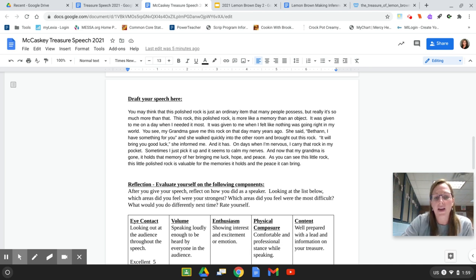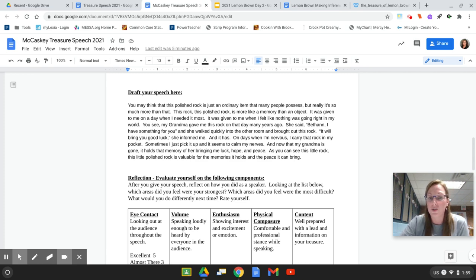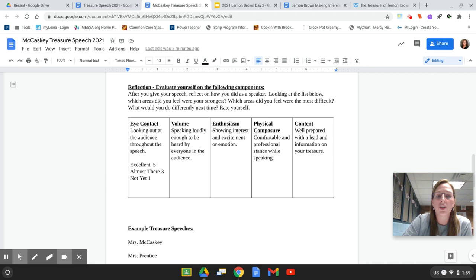So after I drafted that up, then it was time for me to give my speech. All right. And when you're all done giving your speech, you're going to do a quick reflection, and we'll go over what that reflection is a little bit more later on, but you're going to give yourself an evaluation. How did you do looking out at the audience, or did you just look down at your speech the whole time? Were you loud enough that your crew could hear you? Did you show some enthusiasm or some emotion? You didn't just sit there and go, "This is my treasure." Was your composure good, were you comfortable, or were you rocking back and forth because you were super nervous? And were you prepared? Did you really talk about your treasure and why it was so important to you?